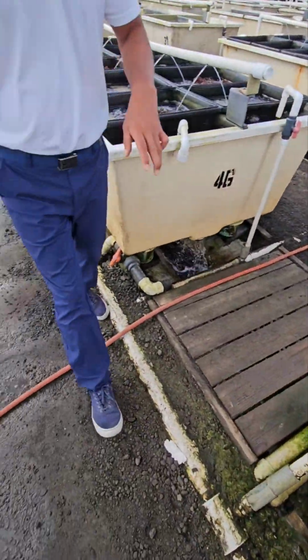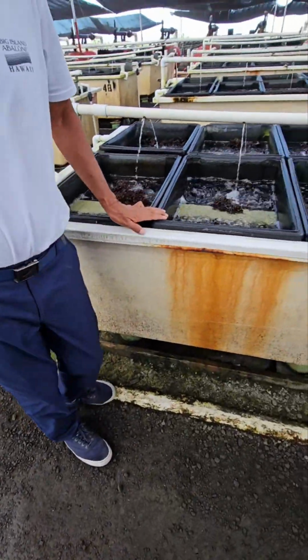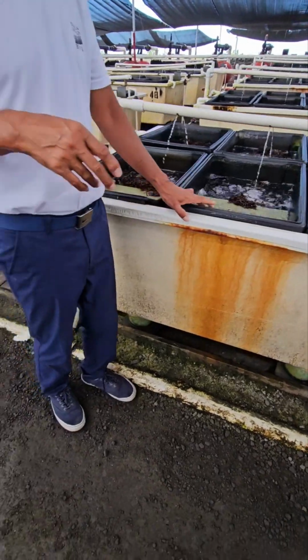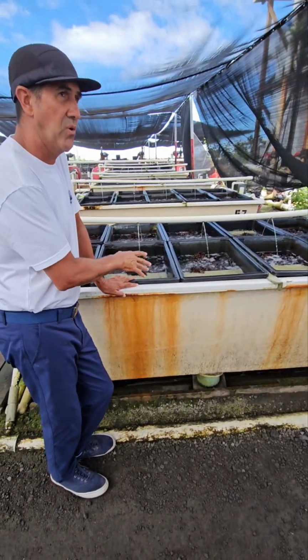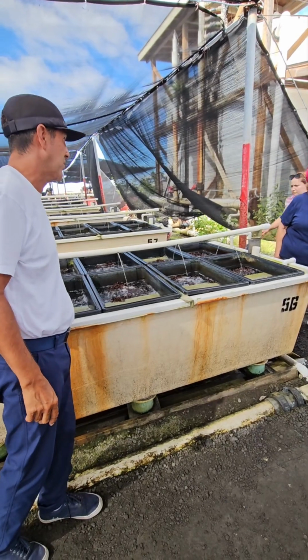So you don't step on this water. Watch your step here, but we're going to see this guy right here. We're doing a lot of work in this area. This is called the intermediate area. These guys here are a few months old. Those two blue buildings are the hatchery. That's where the babies come from.